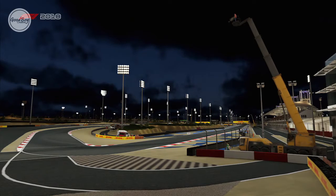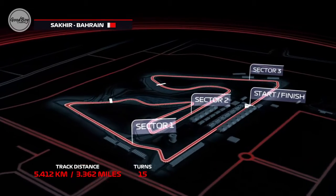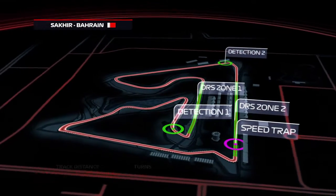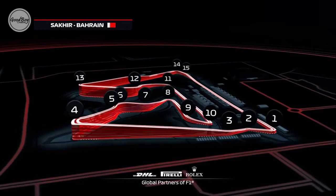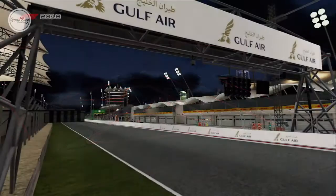We'll be racing around 3.36 miles of the magnificent Bahrain International Circuit today, with 15 corners and 2 DRS zones into turns 1 and 11. That should create some good passing opportunities. Keep an eye out for drivers locking the front left down into the tricky braking zone of turn 10.